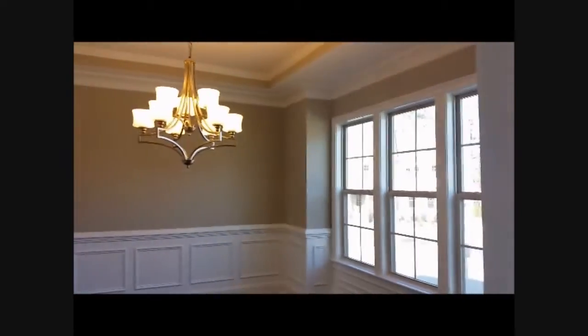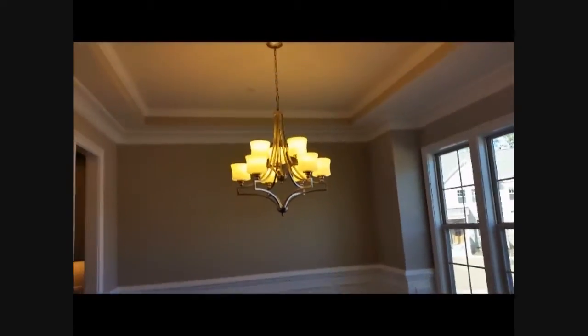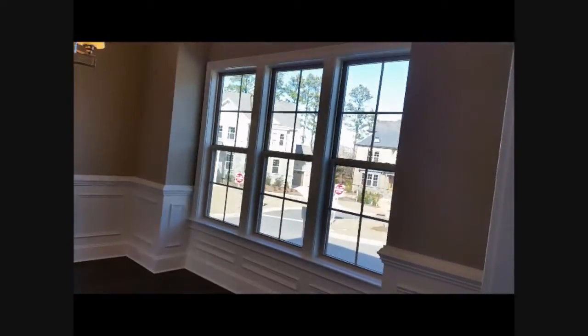It has wainscoting. See how the windows set out just a little bit, not quite a bit. The ceiling has a double tray, and if you look up at the molding, it's not exactly crown molding, it curves in, and that's called a cove molding. Above it, in the other tray, is a crown.